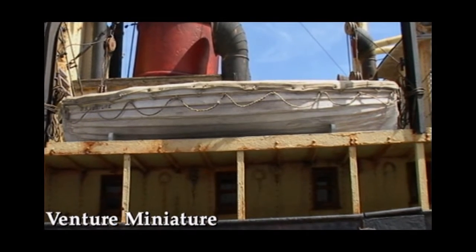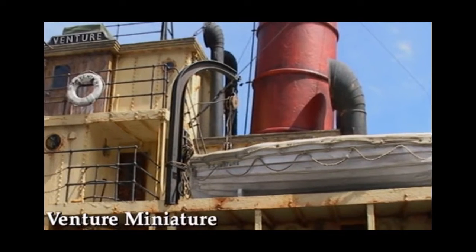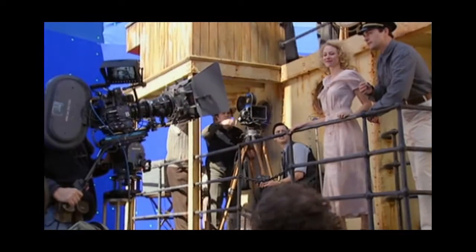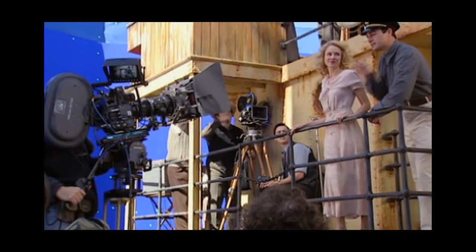The miniature Venture is so realistic, I can see photos of it, and I can't tell the difference. I mean, when they showed me the photograph of the miniature Venture for the first time, I looked at the photos and I thought they were just giving me photos of the full-size one, because it was so detailed. It looked exactly like the ship that I recognized from the filming that we'd done on it.